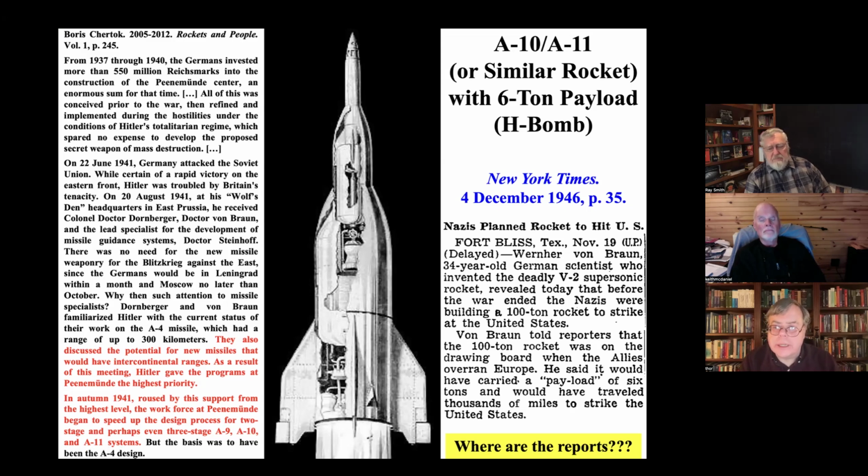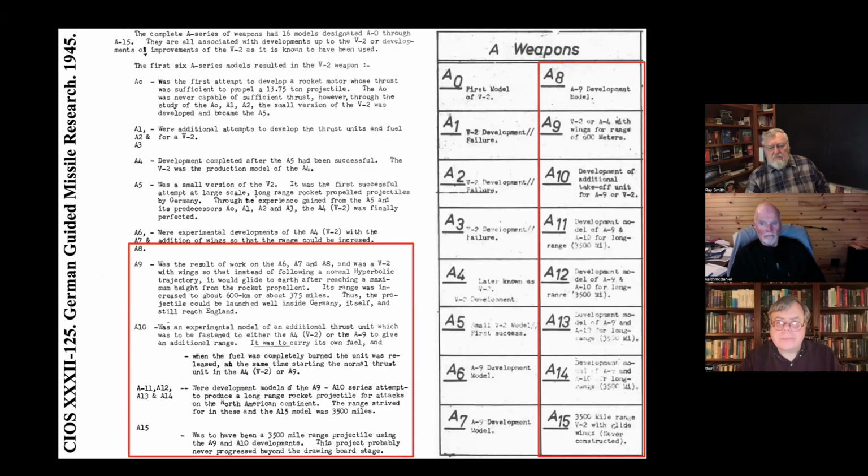Von Braun must have sat down with U.S. interrogators after the war and described all this in detail, or even turned over wartime German documents on these programs. There were other post-war Allied interrogators who found evidence of these larger rockets. So they described the A9, the A10, the A11, even all the way up to the A15.